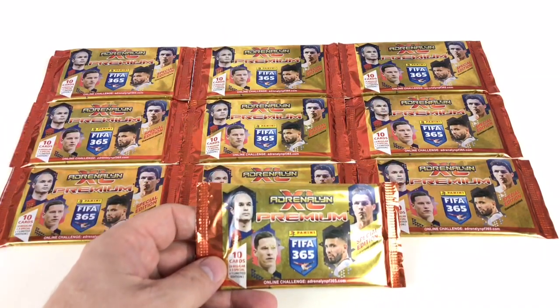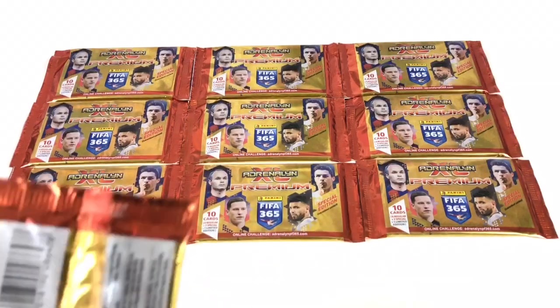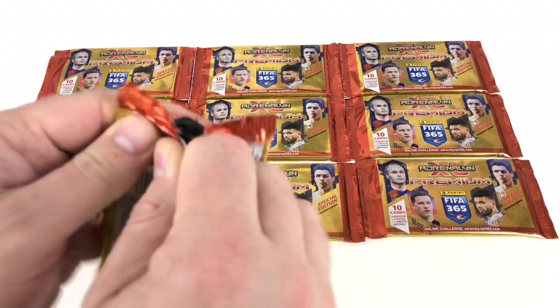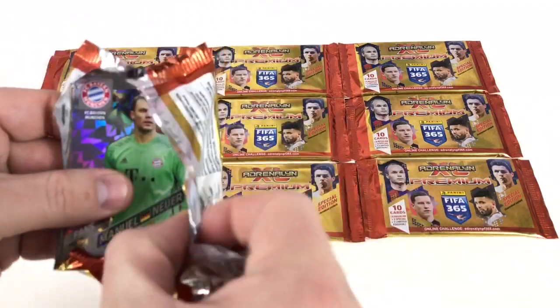So what we're going to do, we've got 10 whole packets here to show you. Hopefully, we'll get 10 different limited editions or something similar. And then you can see lots of different ones, so that'd be awesome. So, right, let's open them up and take a look. Cool.